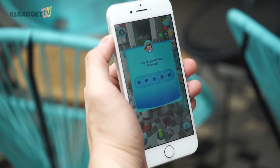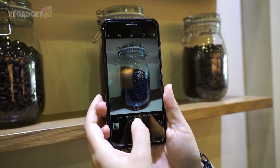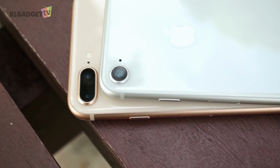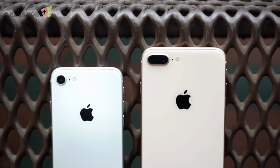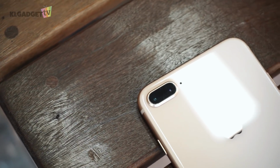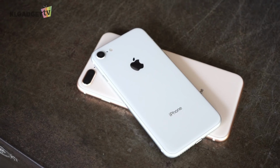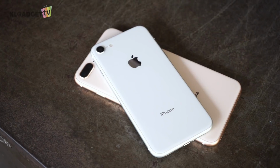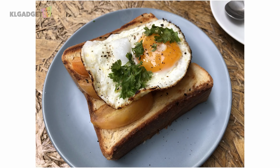If you love taking photos on the iPhone 7, you're going to love the iPhone 8's new camera system even more. Both iPhone 8 and 8 Plus sport the same 12-megapixel sensor with an f1.8 lens, while the iPhone 8 Plus's secondary telephoto camera is an f2.8 lens. Both cameras now have larger sensors and deeper pixels, so you can expect pictures to have improved clarity in both outdoor and low lighting conditions.